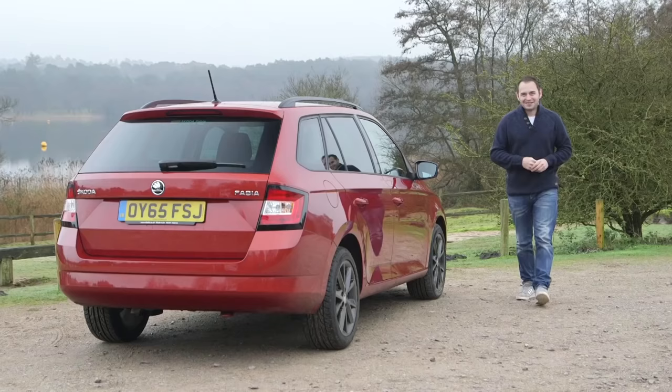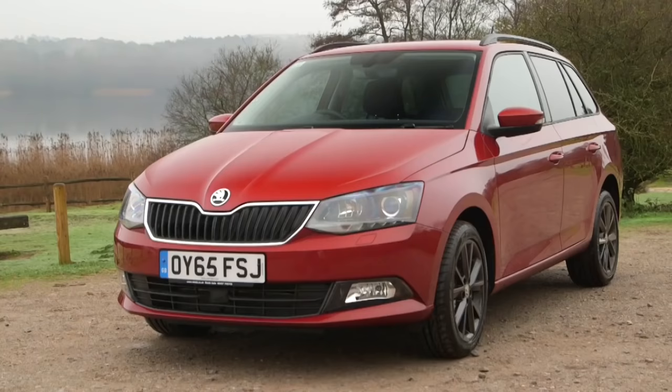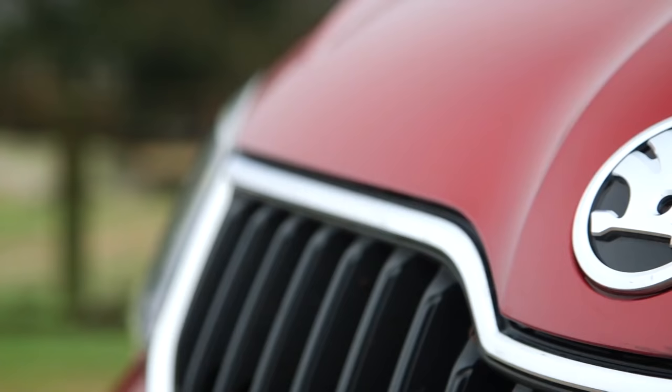Very little can rival the Fabia Estate's blend of flexibility, comfort, ease of use and value. It's a fantastic choice if you want a small, practical car.